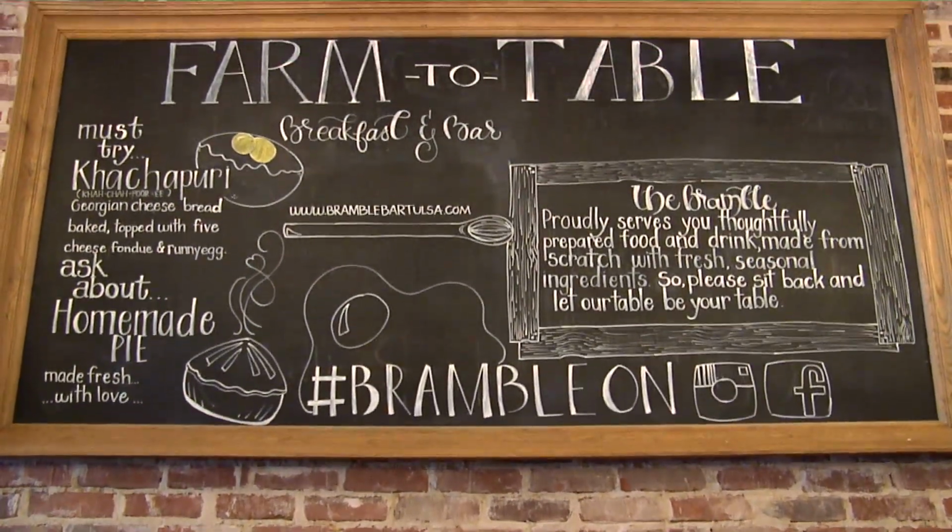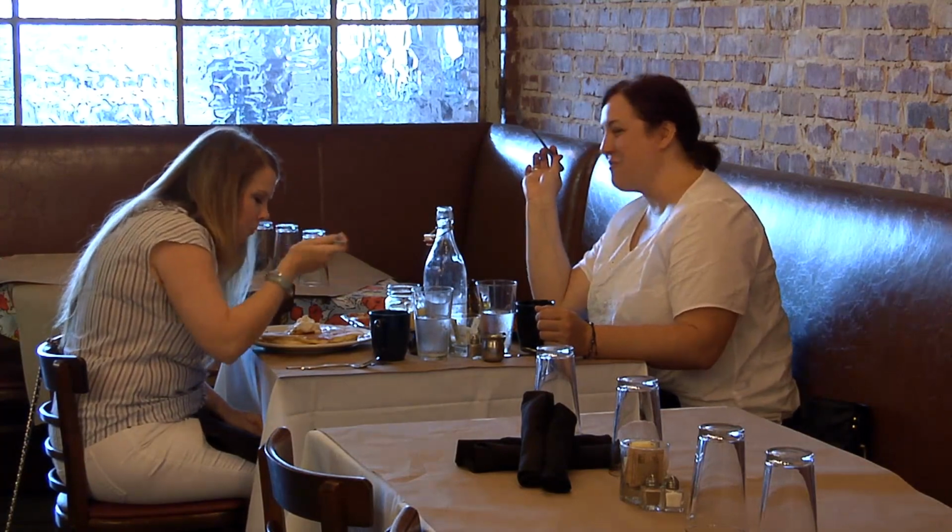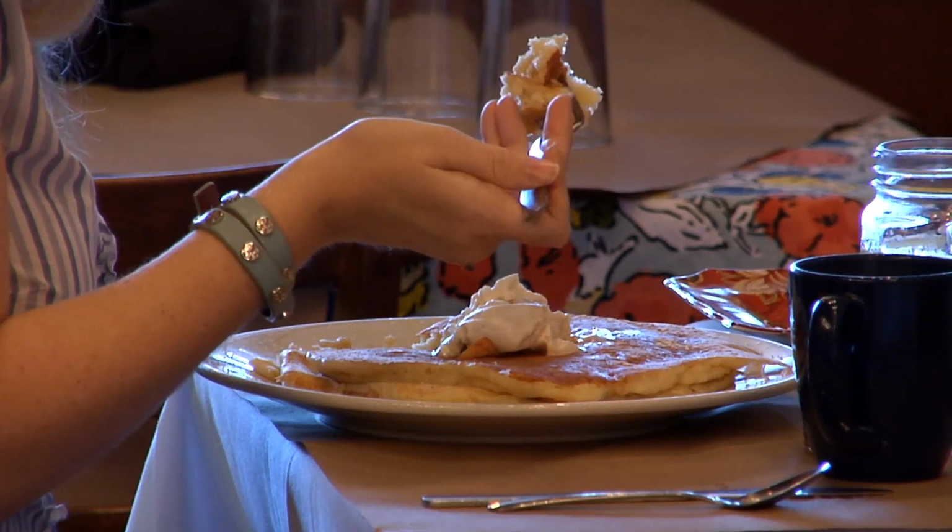We make everything that we can, possibly from scratch, sourced locally, but we still want to make a high-quality product at a fast pace. The Bramble features a farm-to-table menu. Here you'll find a big selection of breakfast and lunch options, and big portions too. You get a lot of bang for your buck, so that's good.